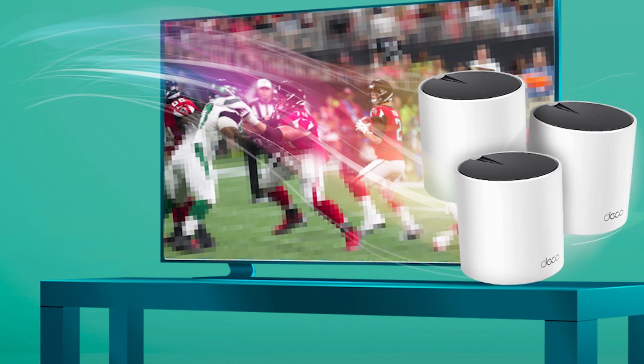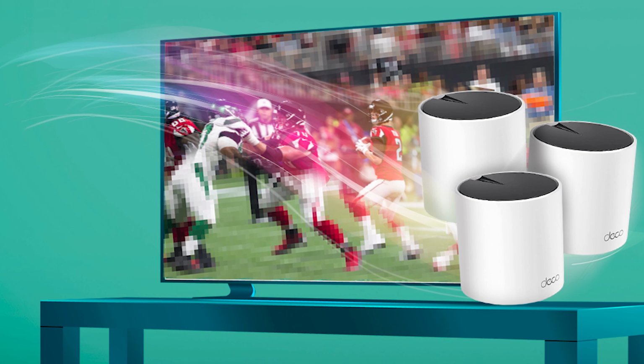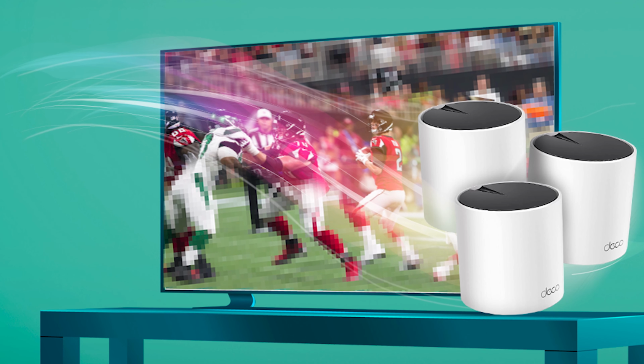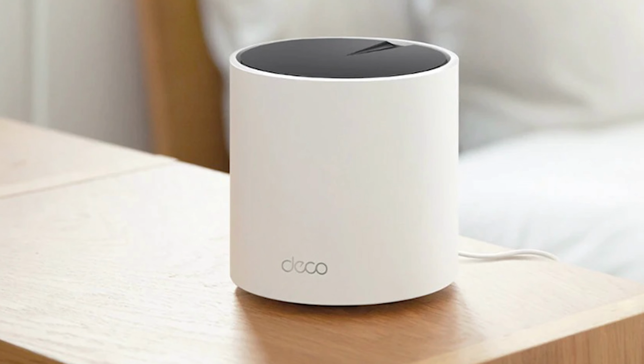Our experience with older TP-Link routers has always been positive, and we've been especially pleased with the company's Deco app. TP-Link makes a whole host of smart home accessories, so it makes sense that it streamlined the setup process for internet-connected gear, but it's still nice to see. If you're totally new to mesh Wi-Fi routers, this is a good place to start.